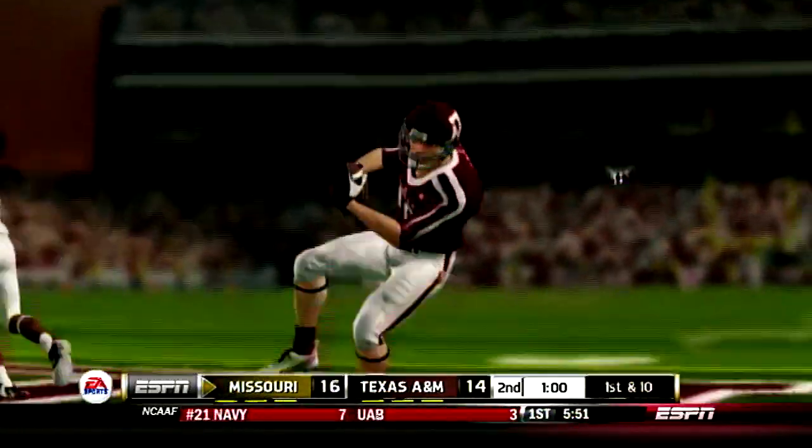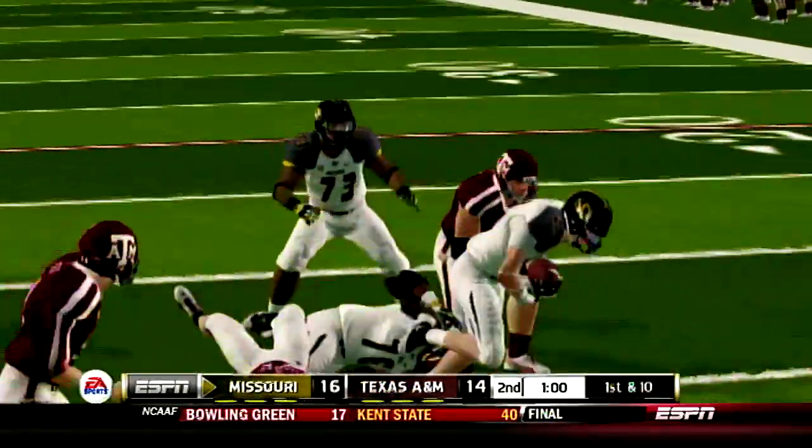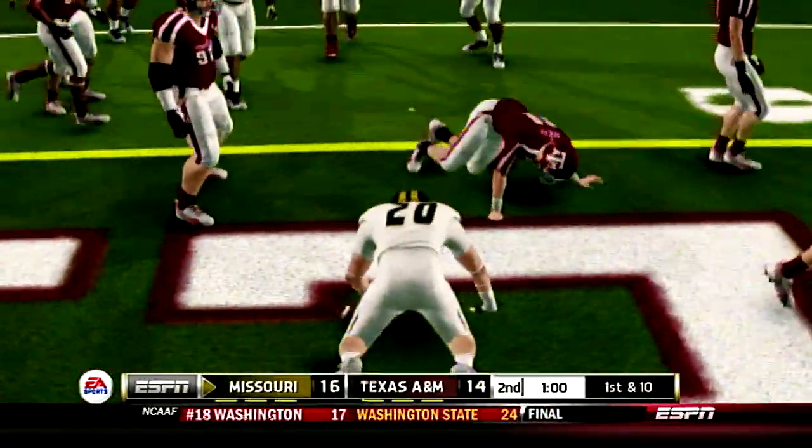So our score, 16-14. This is my kind of game. We're getting a chance to see so many touchdowns. I just wonder if this offense could continue the flow that we've seen from the previous three series.